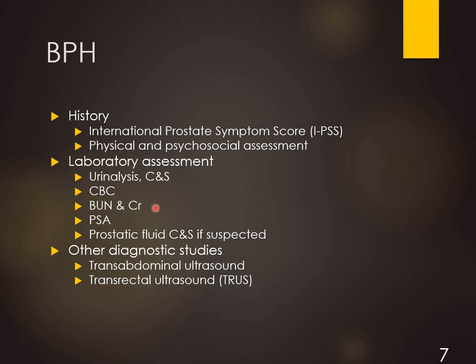Okay, the BUN and creatinine, we are assessing for kidney disease due to the urine not being emptied and backing up. The PSA, this is if cancer is suspected, but do remember it is sort of non-specific. It naturally rises in older adults and in men who are of African American ethnicity. It is naturally higher. So someone who is older will actually have higher normals. So the normals are relative to somebody's age. We may possibly collect the prostatic fluid. This is if prostatitis is suspected.